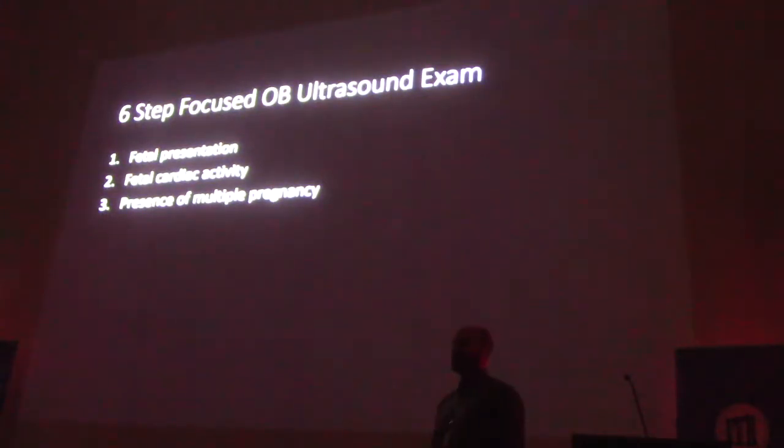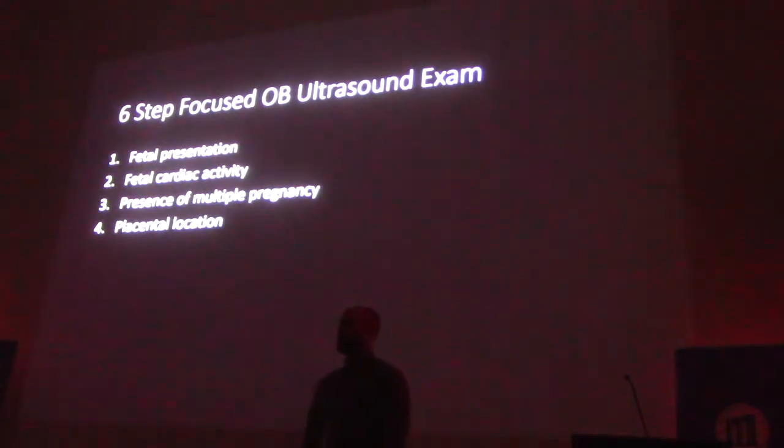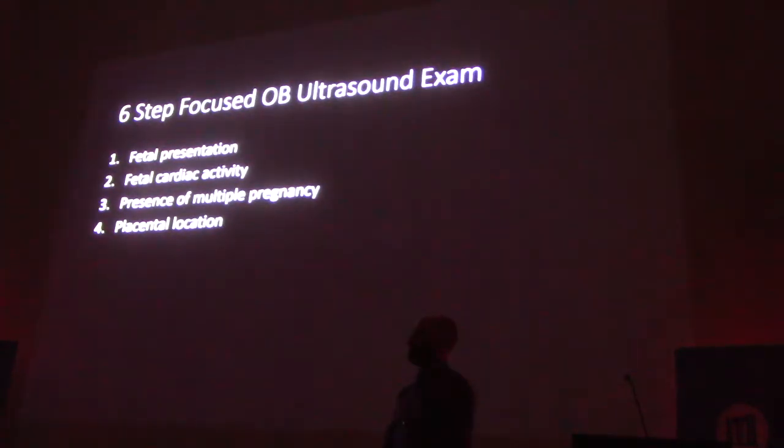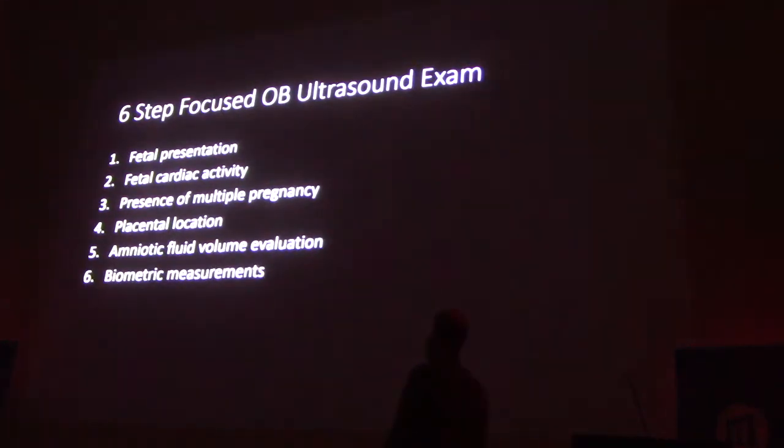How many pregnancies are in there? Don't miss the previa. Where is the placenta? And specifically, is the placenta over the os? Do you have a placenta previa? That's going to be a management change. How much fluid is in it? Do you have oligohydramnios, polyhydramnios? And biometric measurements, which we start to traipse into some complexity there. But I got a couple tricks, and there's a way to sort of narrow this down, and they're doable.